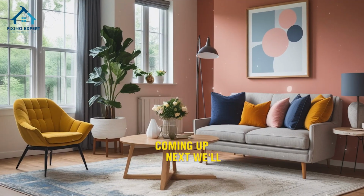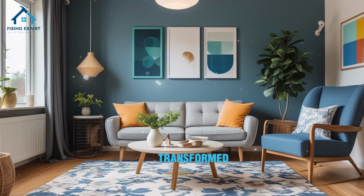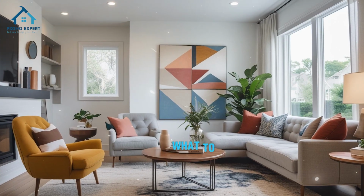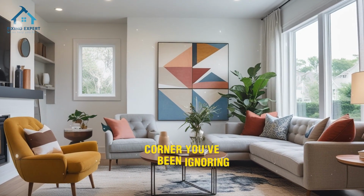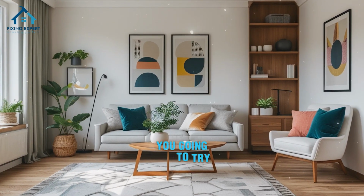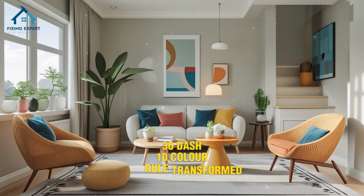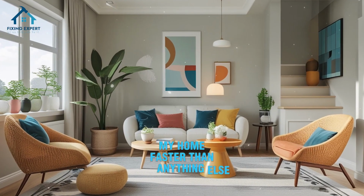Coming up next, we'll explore those forgotten spaces in your home that are just waiting to be transformed. I can't wait to show you what to do with that awkward corner you've been ignoring. But before we move on, which of these quick wins are you going to try first? The 60-30-10 color rule transformed my home faster than anything else.